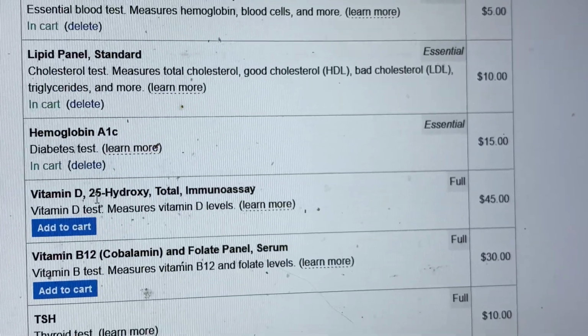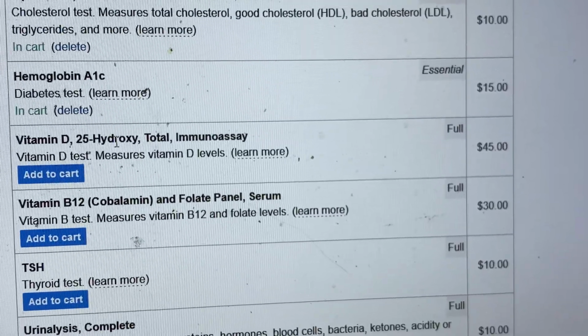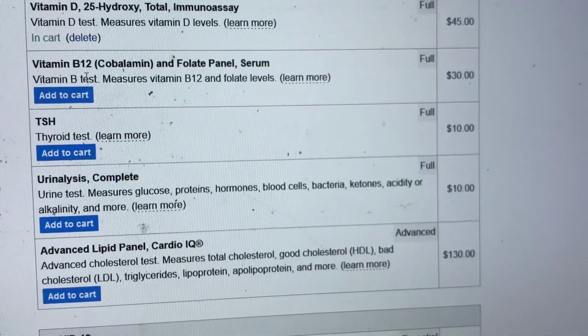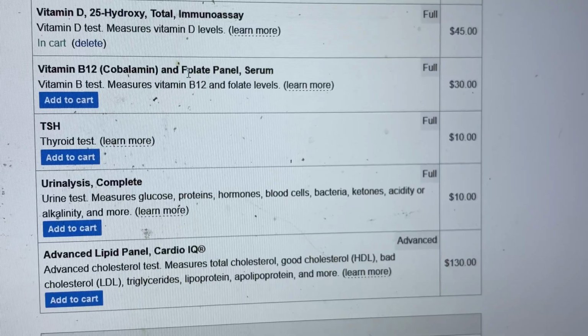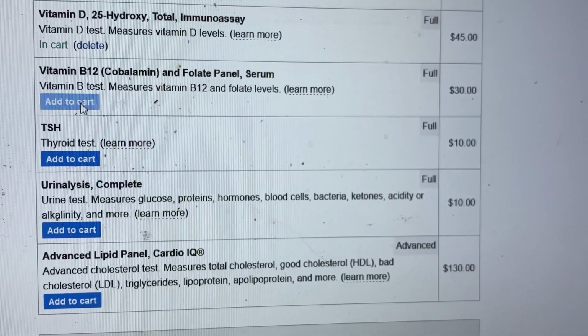Here's your vitamin D. This is super essential, especially in these times. You wanna have a strong immune system. You gotta have proper vitamin D, especially if you're not getting enough sun. Test is like $45. Click, I'm gonna add that to cart. B12, super important for vegans and non-vegans. Non-vegans can be deficient in B12. And so that's like a $30 test, so that's more, but I'd say that's well worth it.